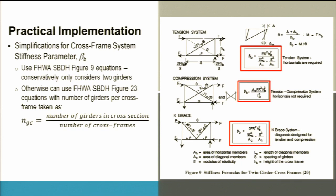Now, if for some reason greater refinement is desired, that's okay. You can read a little bit further on in the Steel Bridge Design Handbook. You'll get to the section that discusses lean-on bracing, and it provides some discussion and an equation in there that helps you consider the effect of additional girders in the cross-section.